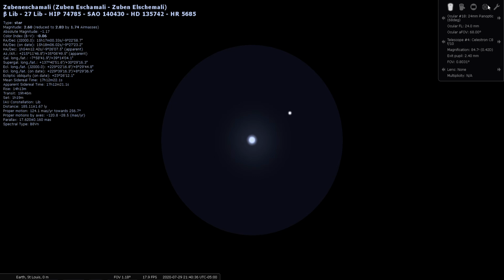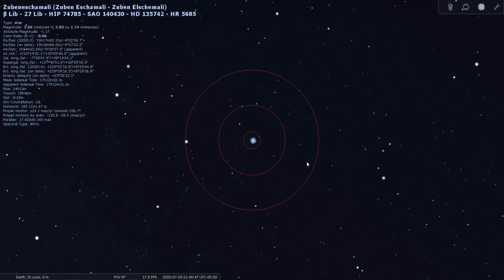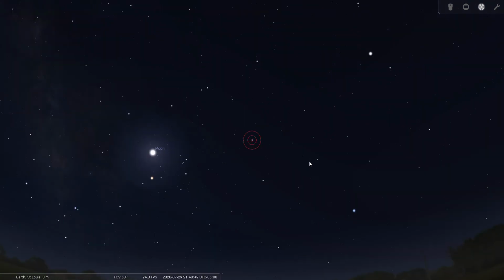You might want to give it a look through your own scope and see if there's any reason why it would be known as the green star. That's news to me. Okay, it looks like Delta Librae is also a double star.